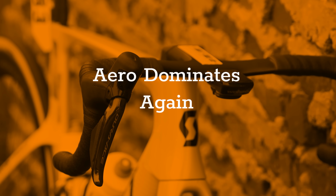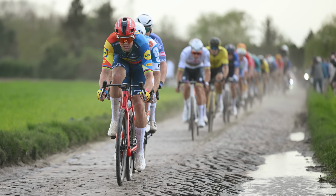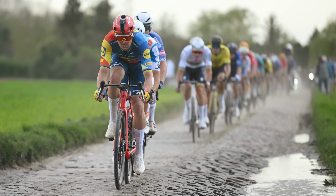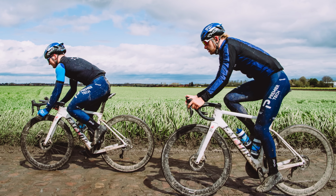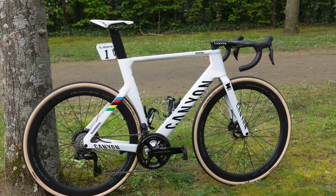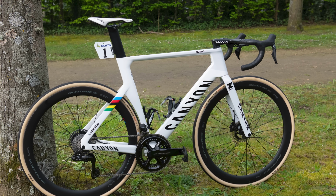Given the brutal cobblestones, you might expect Paris-Roubaix to be a slower race. But in recent years, the average speeds have been incredible, with 2024's men's race averaging just over 47 kilometers per hour. With the semi-muddy conditions this year, both the men's and women's pelotons exercised a little bit of caution, but aero once again played a major role in bike and clothing choices.